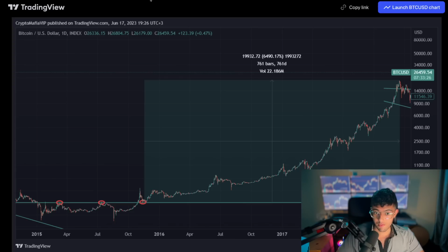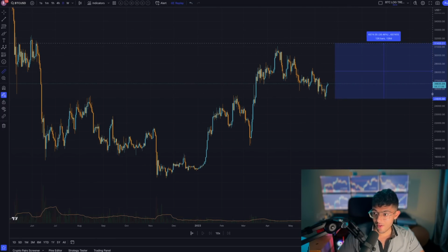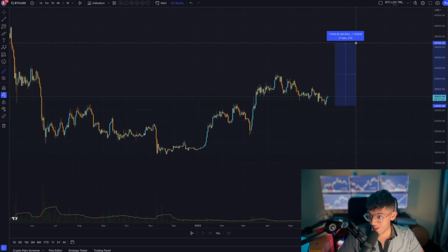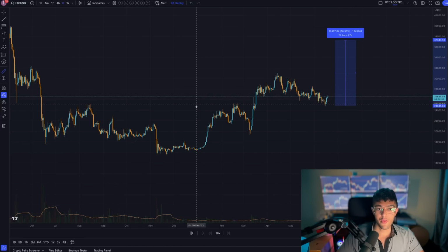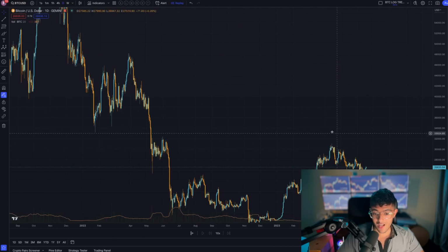And I'm not saying we're going to get a 6.5k% move. I don't care about that, but what if it's only a 50% move, right? Let's just put this in perspective here. If Bitcoin only moves up by 50%, we're still in a really good place. Bitcoin going up by 50% puts us at $37,000. What if we double? If we double from 25k, we're back up at $50,000, guys.